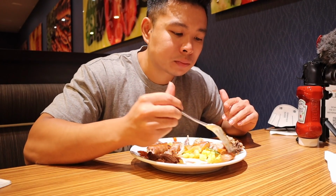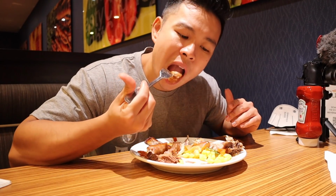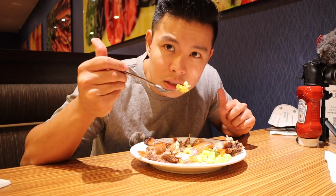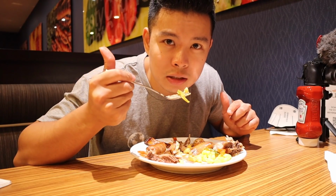Breakfast potatoes are good. It's not too oily. Nice carb source for breakfast. And it has some fajitas on it, or bell peppers, so it gives you that spice to it. To finish the meat plate, let's go get some more food.